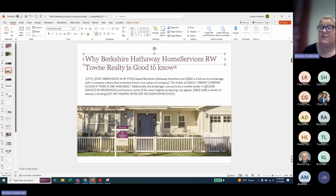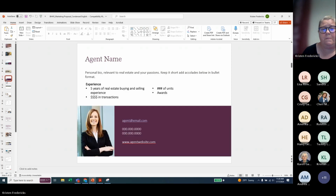Now, if this information for whatever reason doesn't work, we do, of course, have value statements and information about the company on rwtown.com. You can always copy and paste just kind of a little about the company section if you needed to. You do have the ability to update your agent name and any other accolades. And remember, this is just prompting you.